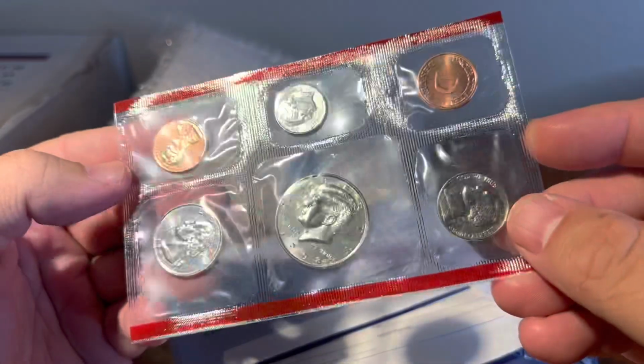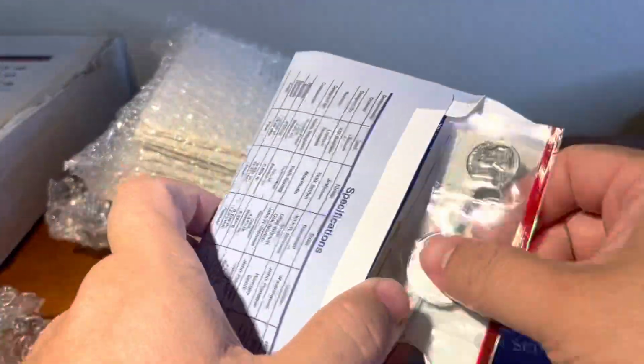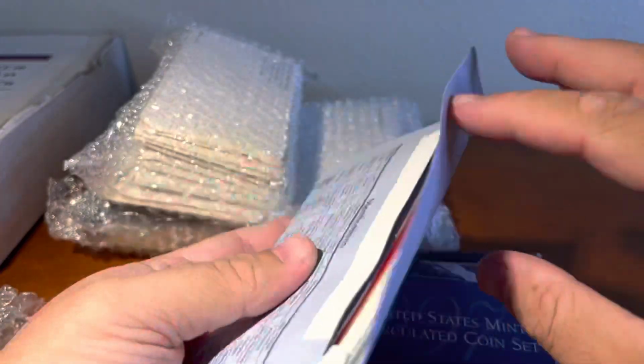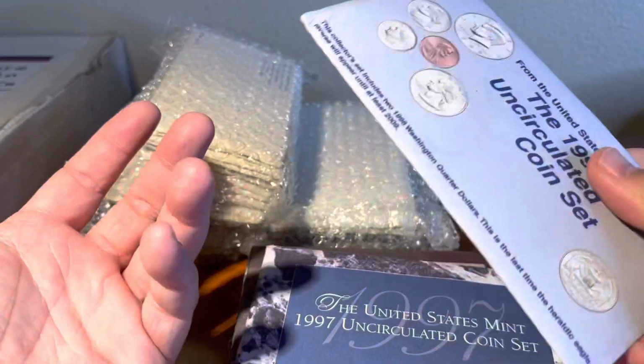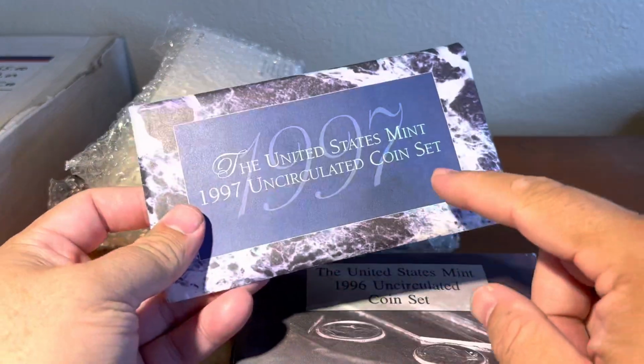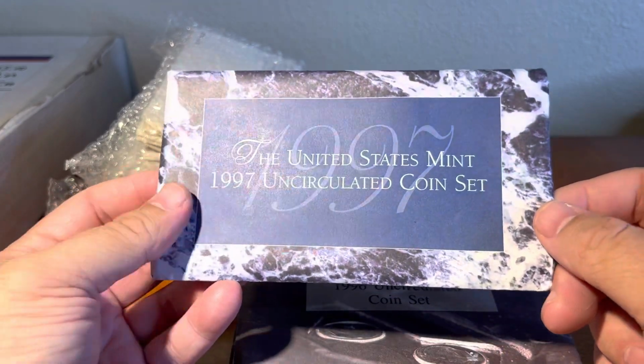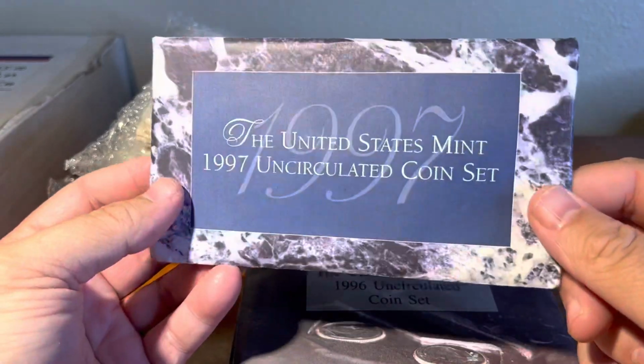So that's what all the Denver coins look like. And this is what collecting the mint sets in the 80s and 90s was like. It's like you saw the same thing every single year. And they put both the P and D sets in one envelope, which cut down on some of the waste and all that.